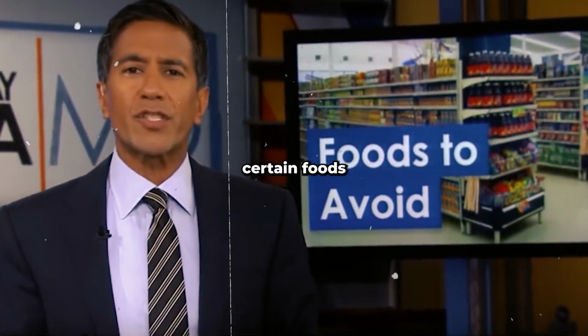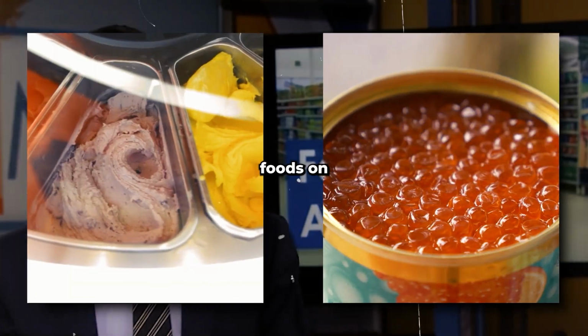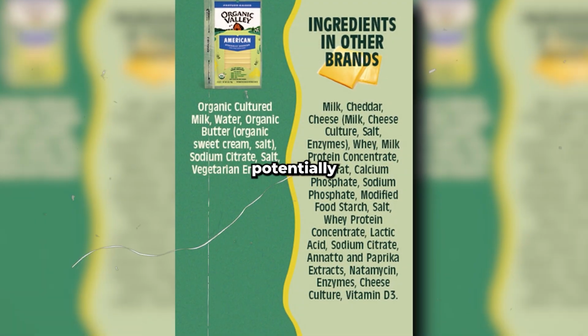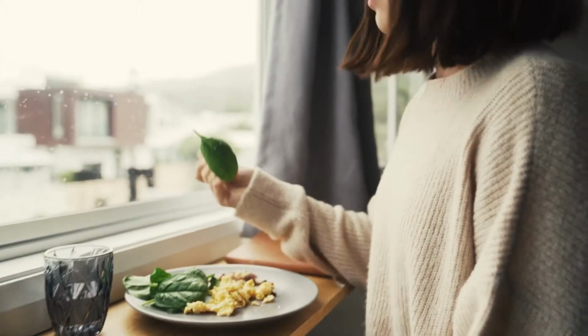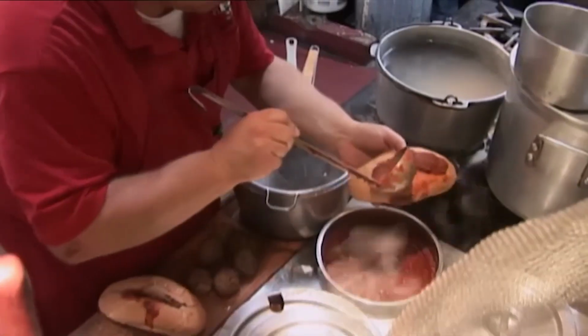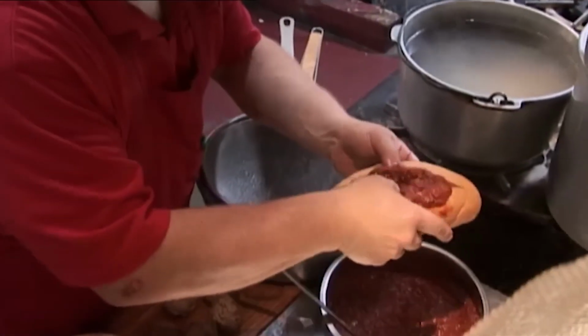Most of us probably avoid certain foods because of the way they taste. There are many foods on the market that will taste great, but still contain ingredients that are potentially hazardous to your health. Behind the scrumptious-looking food we consume every day, there lies a sinister truth. The food industry is not what you think it is.